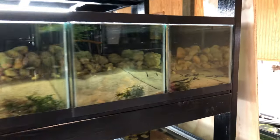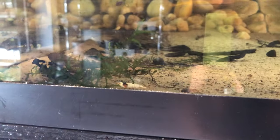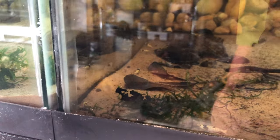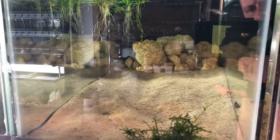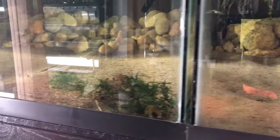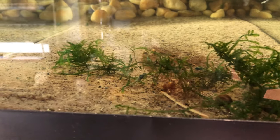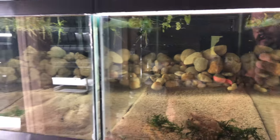And currently, I have some crystal blacks here. Which, big shout out to Garden Eater. He hooked me up with all these. He's got some nice shrimp. And I've got some black Medecas in here. They haven't really been doing much for me. Then in here, I've got the blue bolts. As well as some baby rice fish.